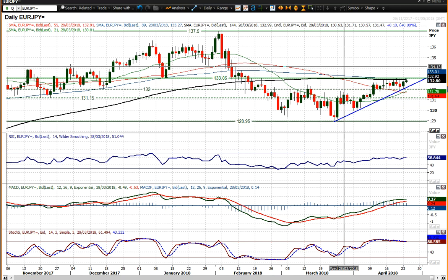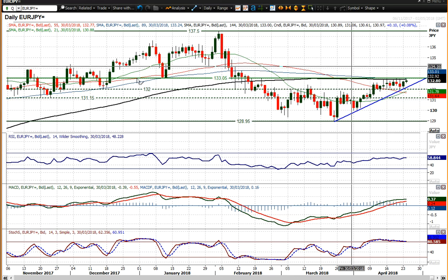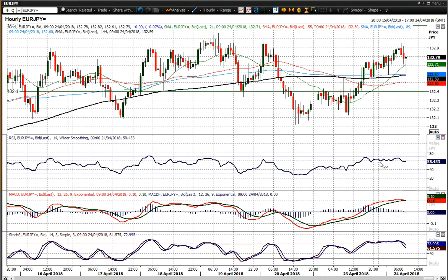133.80 would be a level to really watch out for initially, but then 134.15 is an old pivot area as well. So you could see further gains on this euro yen. Certainly, if the market breaks out above 133.05, and the uptrend is supportive of this one as the moving averages also start to turn around. So can the market continue to move higher?